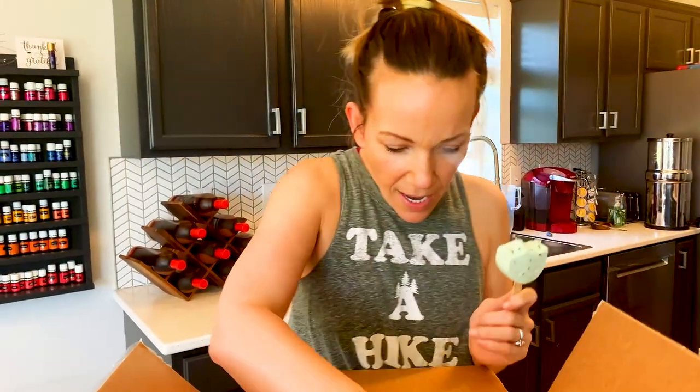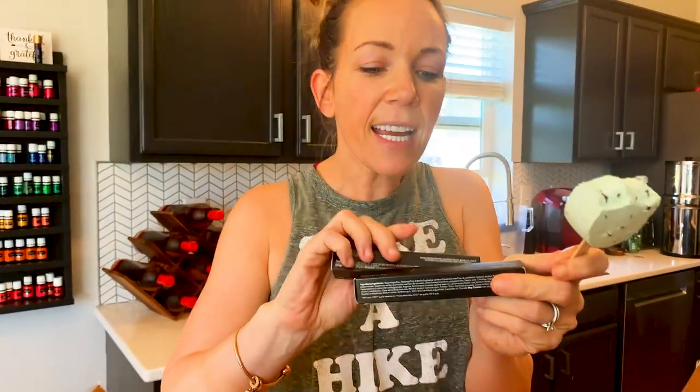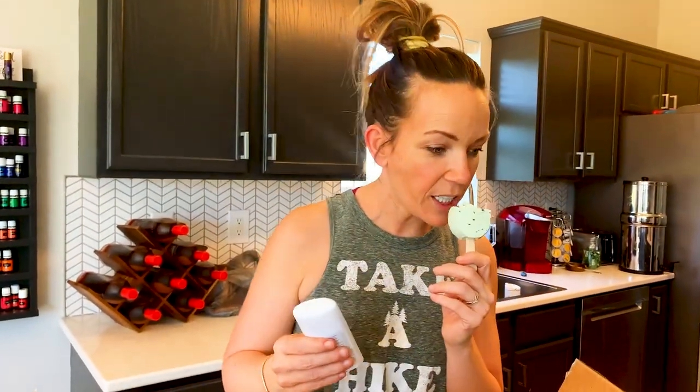Okay, and then we got the mascara! So we have the lengthening and the thickening mascara. So I'll be doing a video about these bad boys. Lengthening and thickening. The twins. Valor deodorant. Oh, I need this right now.